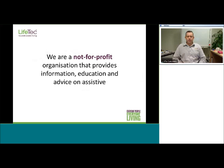So LifeTec is a not-for-profit organisation that provides information, education and advice on assistive technologies. So in terms of information, we have a website where you can conduct a free product search using a database which we manage. You'll find products across a wide range of categories, including all those categories we'll talk about today.